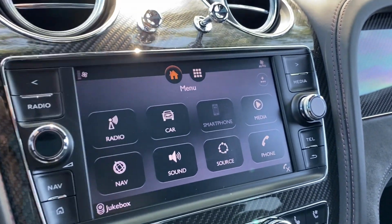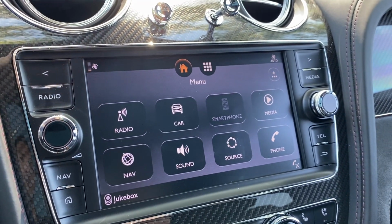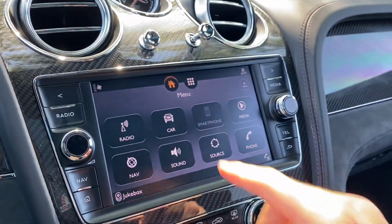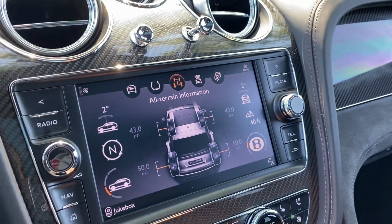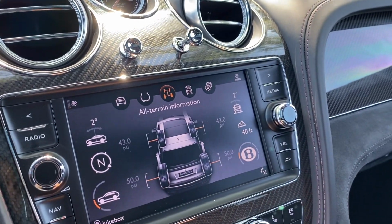And so you go into this, and first of all, the resolution isn't the absolute best. The graphics aren't the absolute best. It's not the fastest system out there. But then you go in and you're just like, oh, it's just a Volkswagen setup. That's a little annoying. I mentioned that the duplication of all-terrain modes would be here.